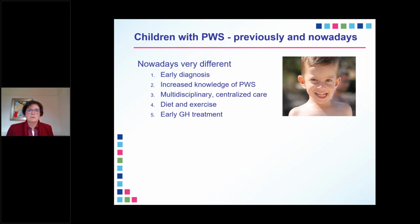And children are not so hyperphagic anymore. They do quite well, and they are not so obese. So we need more treatment. Of course, there are trials with all kinds of medication to fight particularly the hyperphagia and the behavioral problems. But I think it's too much for now to go into detail.